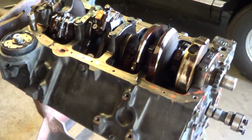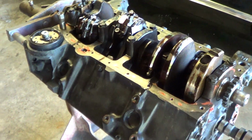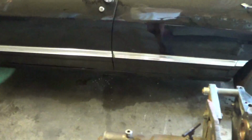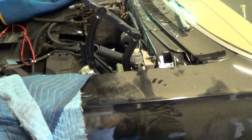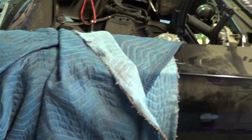But there are some serious issues with this motor. Once we get it all bored and redone, she'll be like a brand new motor. But Jeff, this engine probably would not have even gotten you to the next town, which is probably 10 miles down the road. This thing is foobar.